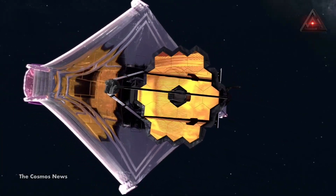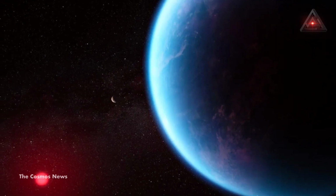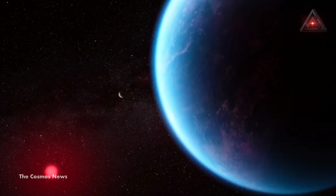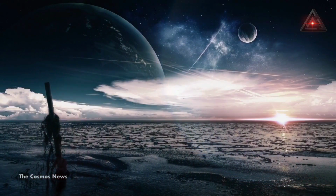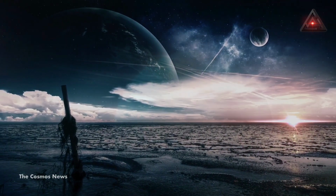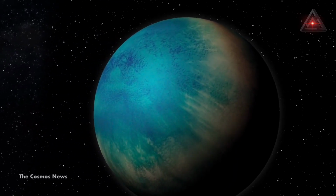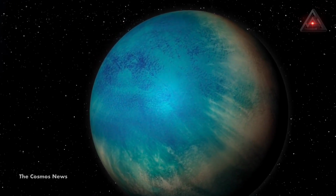K2-18b has a radius 2.6 times the size of Earth, but a mass 8.6 times greater. That makes it less dense than a rocky planet, but denser than a gas giant like Neptune. It's thought to be covered in water surrounded by a thick hydrogen-rich atmosphere. Astronomers have named this class of planets Hycean, hydrogen ocean, and some think it might be easier to find signs of life in their atmospheres than those of more Earth-like worlds.